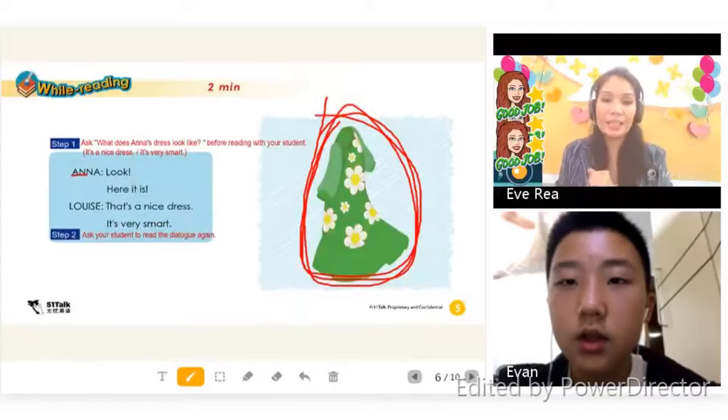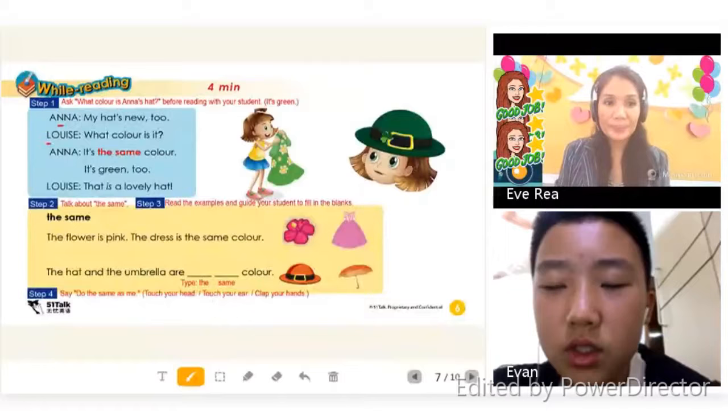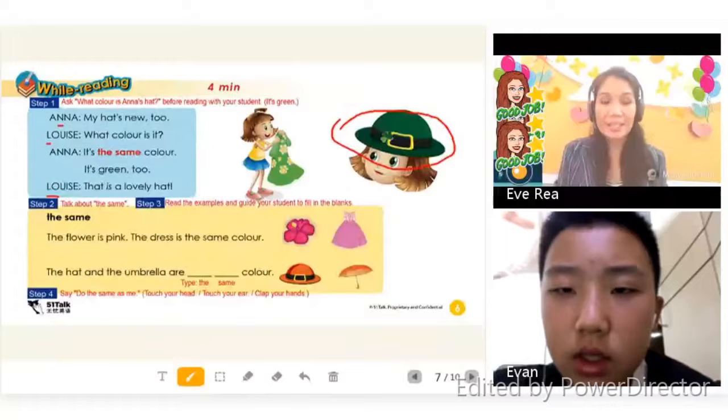Another part of the speech. My hat's new too. What color is it? It's the same color. It's green too. That is a lovely hat. Very good. So, what color is Anna's hat? Anna's hat is green. Very good.